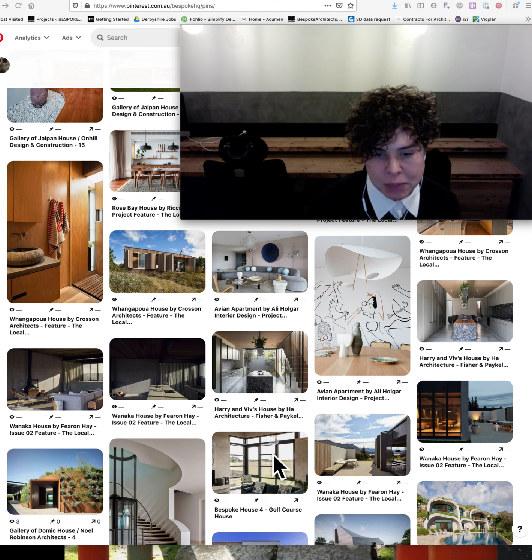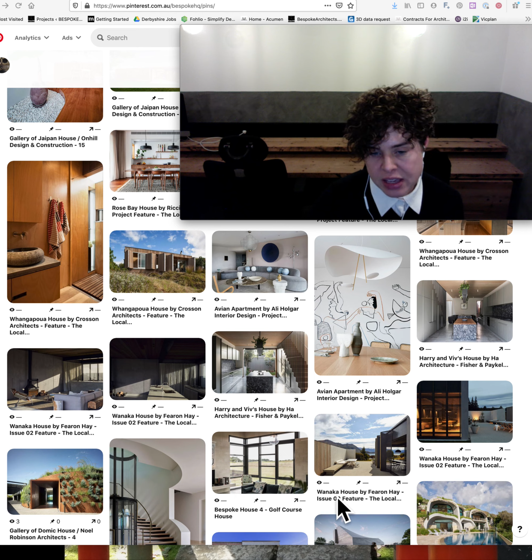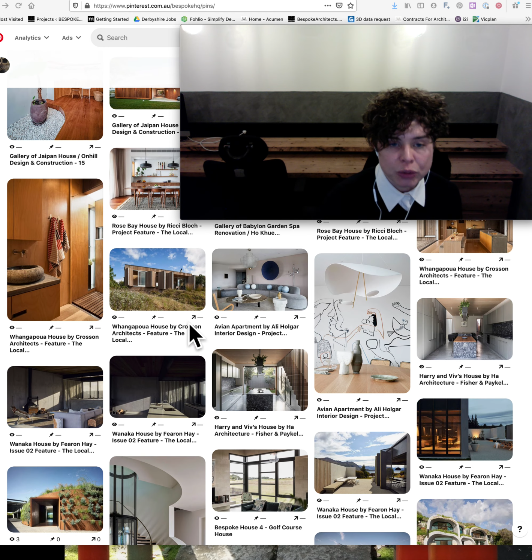As you can see, Bespoke House 4, the golf course house, is having more pins put up. This is a window detail from that project. It also featured some concrete, so there's a concrete suspended shelf just here that holds their record player and some art, and opposite that was the cantilevered concrete suspending their industrial double-sided wood heater. So it is a beautiful project that has references to a lot of the things that we saw today on Pinterest.